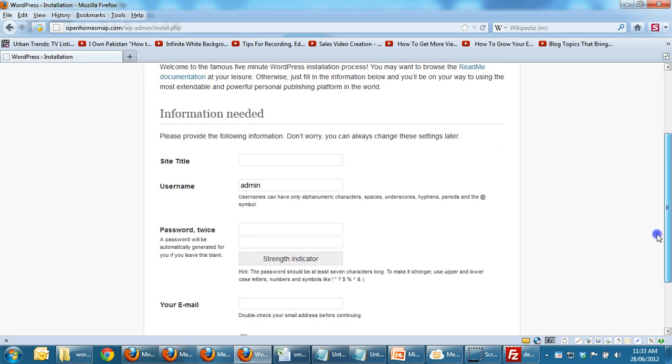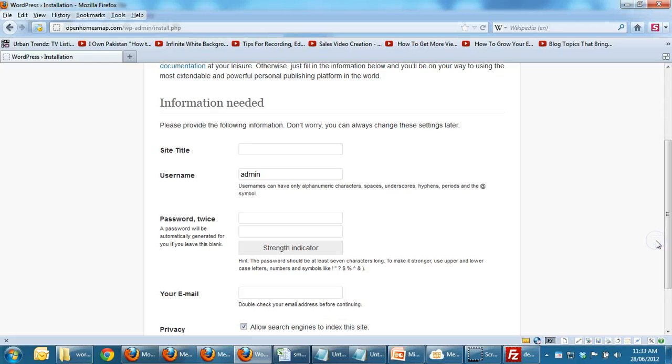So now it's asking us what information about our website that we want. The first thing is, what do we want to call our website? So in our case, it's Open Homes Map. You want to call it whatever your website is, whatever your company name is, whatever it is that you want to call it. It's perfectly okay.